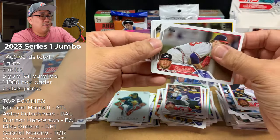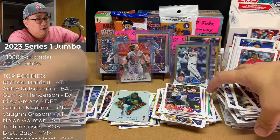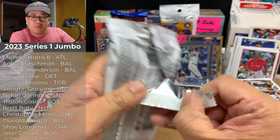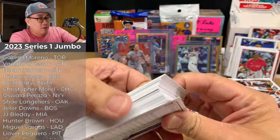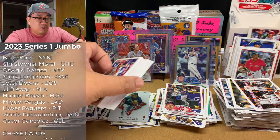Why did he put all those Twins together? AJ Minter, Jorge Alfaro, and the Giants team card. And we are down to our last one. I think we are short. I think you're supposed to get three. Like one auto and two relic cards. I only get one relic card? I don't know. We'll see. I think I got two.